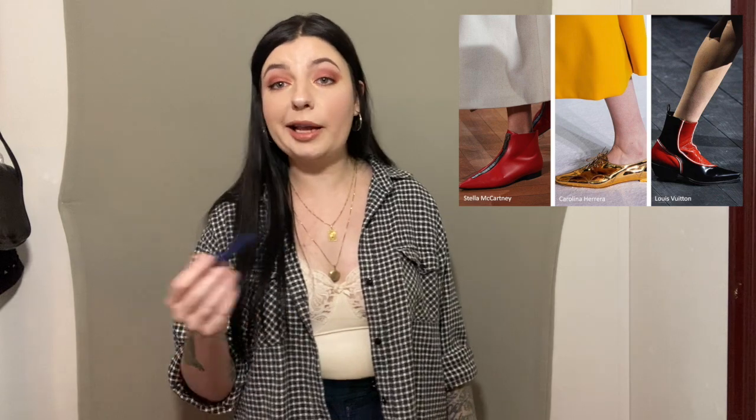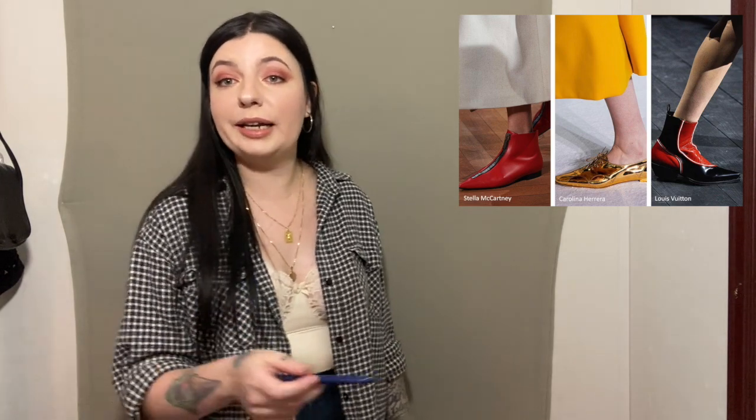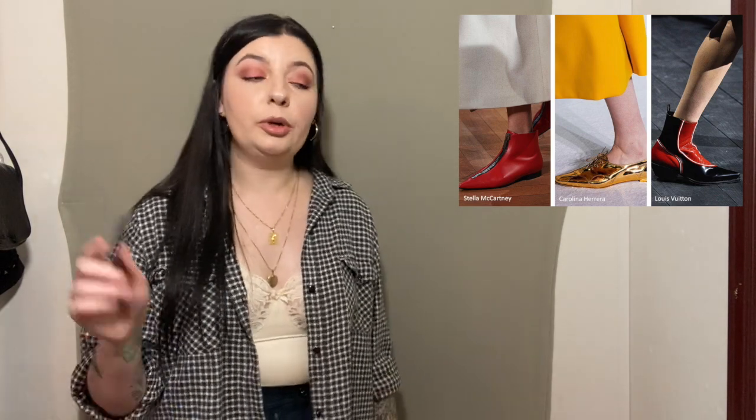Keeping up with the knee-high boots, we also have the thigh-high boots. Now, thigh-high boots, hard to come by. It's not impossible, but if you do see them and they're in good condition, pick them up. Another shoe style that's very on trend is the pointed toe. Pointed toe, like patchwork, has no limits. You can find it in a heel, you can find it in a boot, you can find it in a flat, you can find it in a mule. Pointed toe, pick it up.